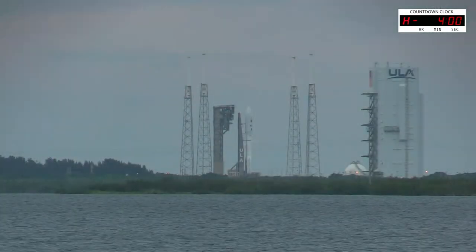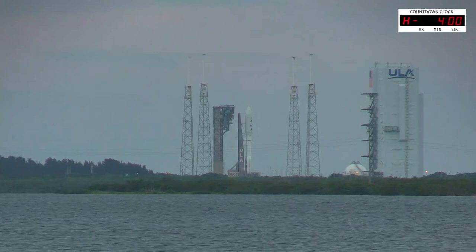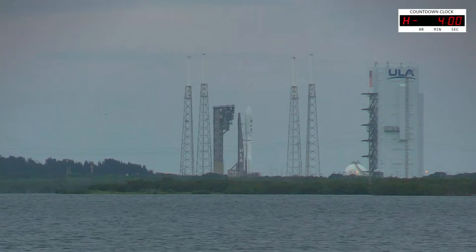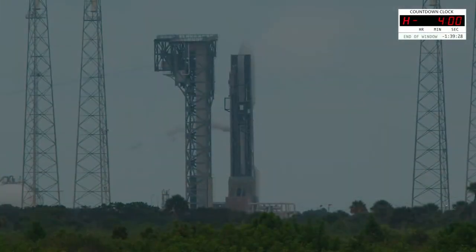Again, right now we're waiting for the weather to clear to allow ULA to proceed with the countdown to launch the Atlas V rocket on the USSF-12 mission. Right now the countdown continues to hold at T-minus 4 minutes. Now about an hour and 39 minutes left in tonight's window.